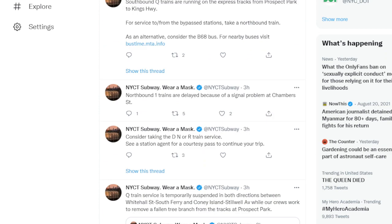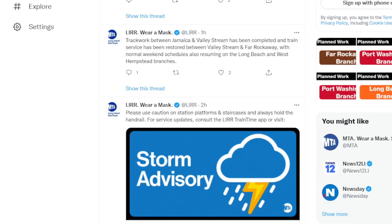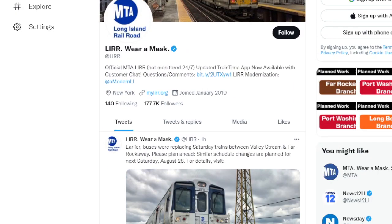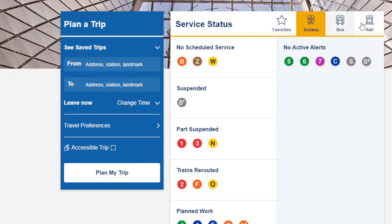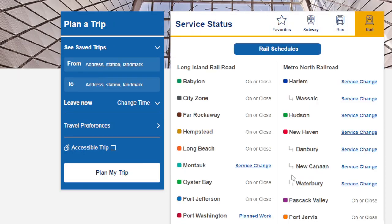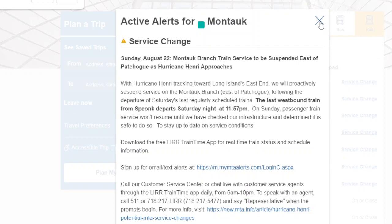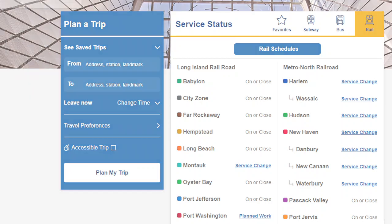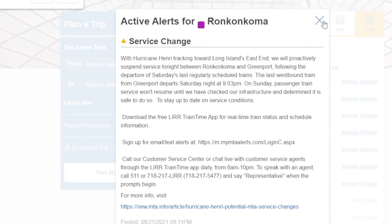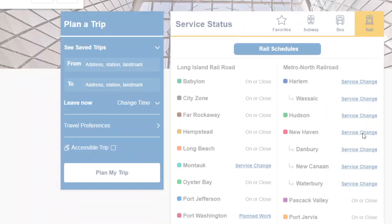Subways are having a ton of problems right now with all that rainfall, and that's not a surprise. Long Island Rail Road right now is not having any major problems. It's just mainly, if we go to this here, you'll see we have those changes on the east end. We have no service east of Patchogue and no service east of Ronkonkoma, as you see there.